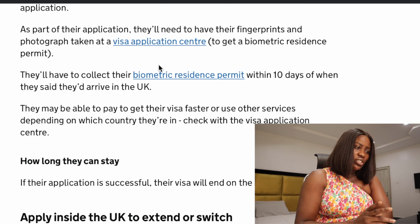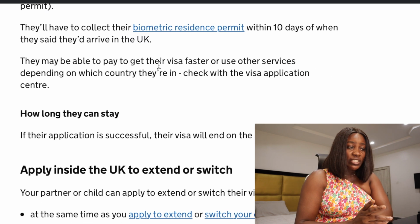As part of the application, they will need to have their fingerprints captured. They'll have to collect their biometric residence permit within 10 days of when they said they'd arrive in the UK. So this is a general thing. If you had included in your visa application form that you arrive in the UK on 1st September, within 10 days, usually your biometric residence permit should be in the UK for collection. This also applies to the dependents. But things might change depending on the circumstances, but you would definitely always know what you should do with your visa outcome, the decision letter.